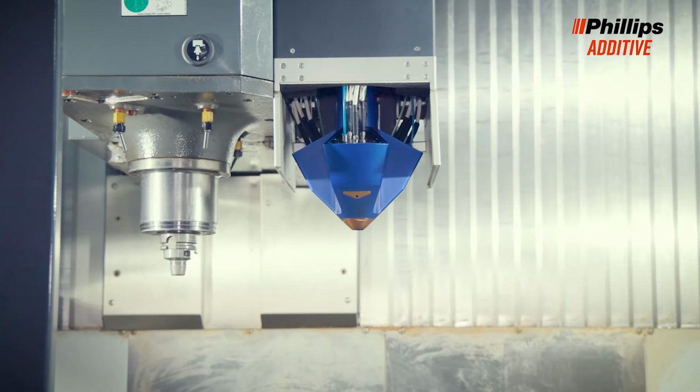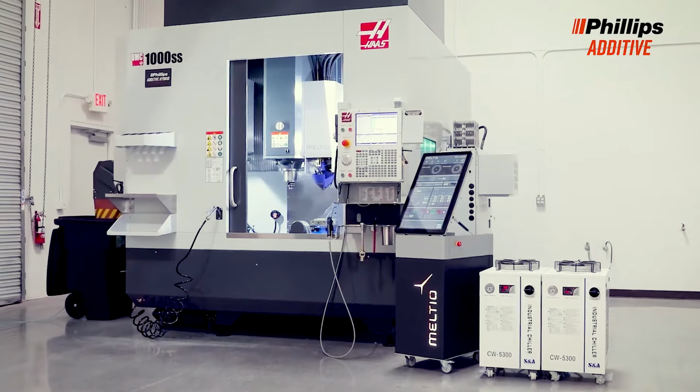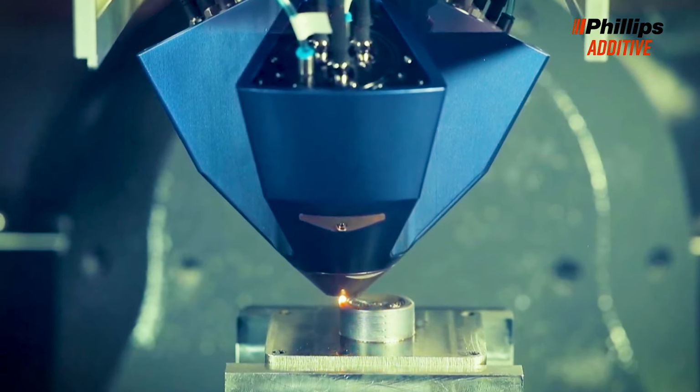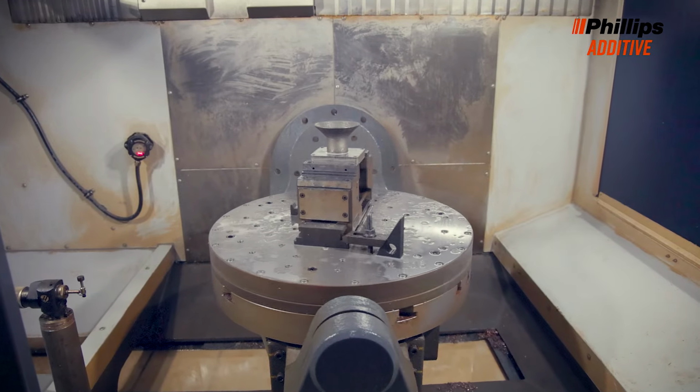In this center, we look at aspects of taking additive to the next level. This is a Meltio additive from Haas, from Phillips Additive. So what we have here is directed energy deposition technology. What it does is that it only adds the material where you want to build. And that gives you multiple advantages. Of course, it saves you the cost of filling the entire bed with powder.